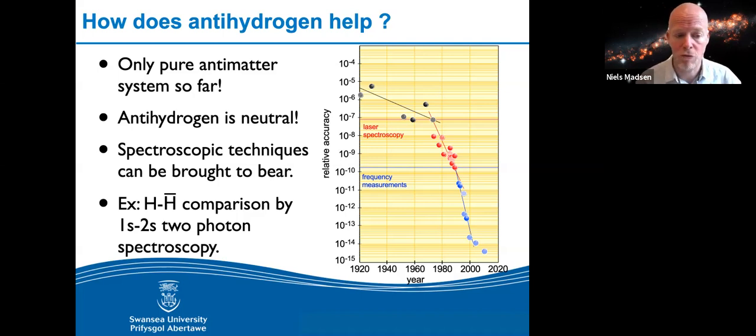So what this graph shows is a comparison. It shows a hydrogen measurement of the transition from the ground state to the first excited state of hydrogen, and the history of how precisely it's been determined. As you can see, what the exponent on the y-axis shows is basically the number of digits. So in the 1920s, they knew this to about 5 digits. And today we know this to almost 15 decimal places. So we can study these things very precisely.